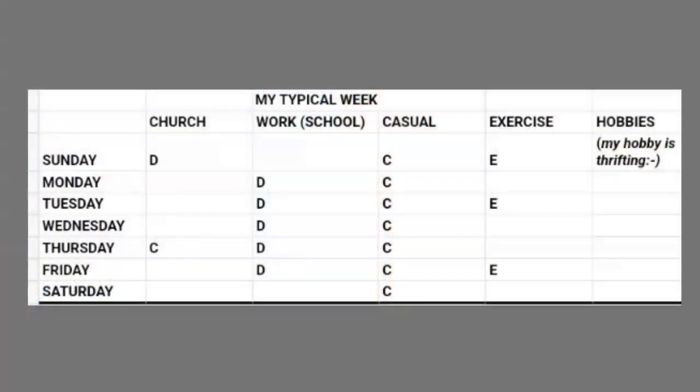So here is this chart, and you might want to grab yourself a piece of paper and a pen, a pencil, a crayon, and just play along. Do this for yourself. So on the side I have the days of the week, and across the top I have the categories that are specific to my life. And here, for example, on a Sunday I typically go to church, and I do this in person, so my Sunday church is going to be a little dressy. That is me. And then I come home and I put on something casual.